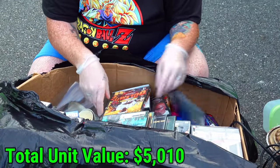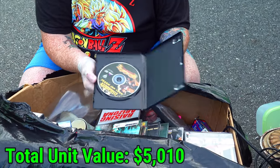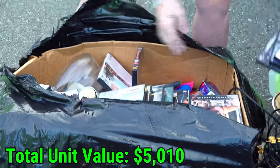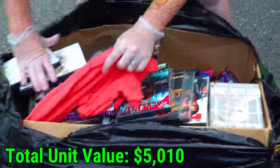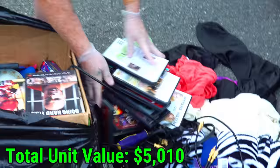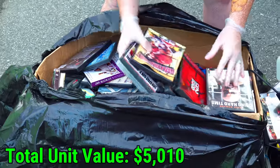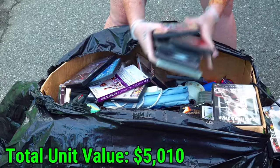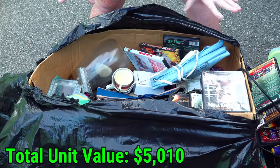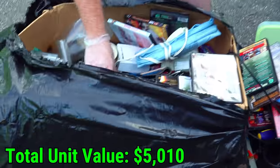We have Gamer. Yeah, we have this one. We have a lot of DVDs here on the top. I mean, pretty good stack of them, so I'm gonna have to take these out to see what's under them, because there's a lot of stuff under here. Man, I wonder what could be under there. It's so random right here. That's what I like to hear.